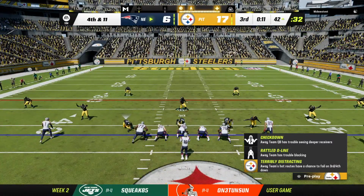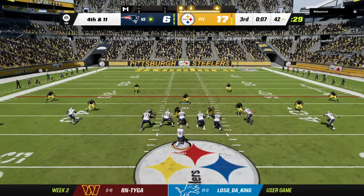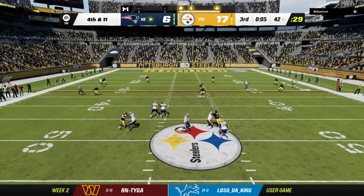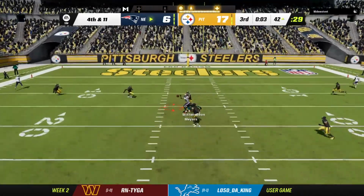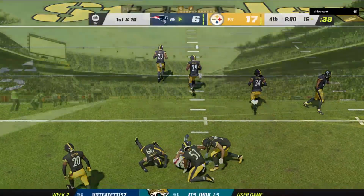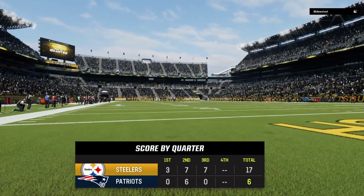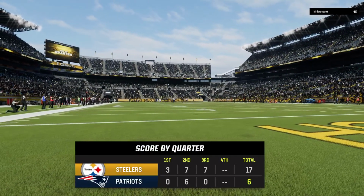Still just the 3rd quarter, but they've got to make something happen. I think they know that. They're going for it on 4th. Open man is Jacoby Myers. He's got it, and he is going to pick up a Patriots 1st down as they manage to convert. And that'll keep the drive alive.